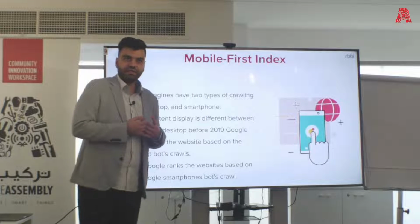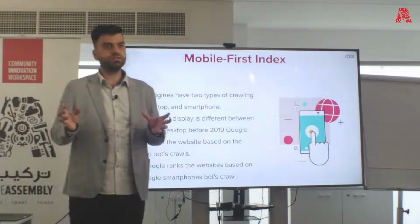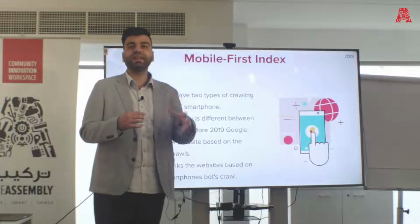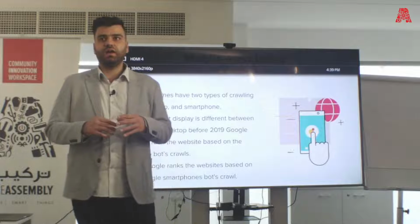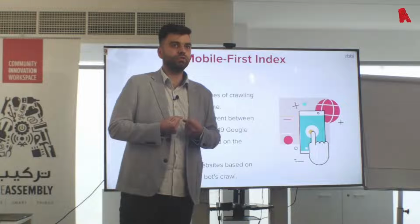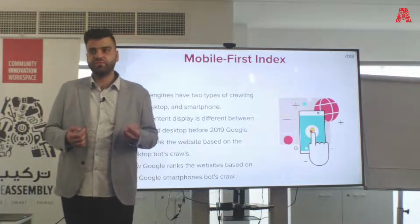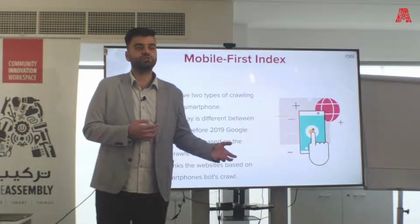Before 2019, the desktop robots made the decision. So it doesn't matter what you have on your mobile version, you would get your ranking in the algorithm from the desktop. They decide who ranks first or second. The information you get from those robots fits the algorithm and you get the results. In 2019, they just switched. The mobile robots became mobile first, so they became the robots that make the decision.